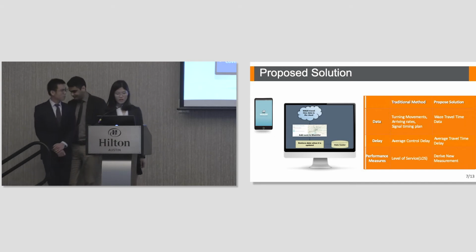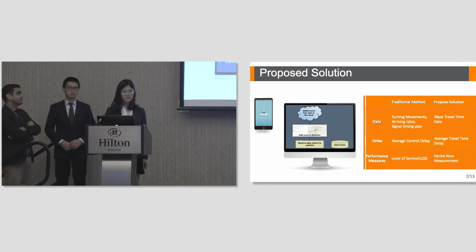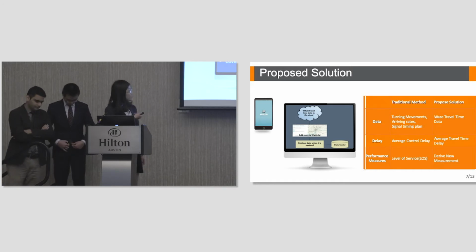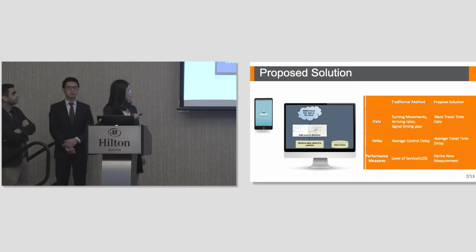So as mentioned earlier, we want to develop a tool that can automatically and systematically evaluate thousands of traffic signals in the state of Tennessee. To do this, we need consistent traffic measurements. The traditional method is to use average control delay to determine the level of service for a signalized intersection. In our proposed solution, we use a similar measurement, that is average travel time delay. We will demonstrate later that the average travel time delay can be computed using crowdsourced travel time data. No additional data is needed.